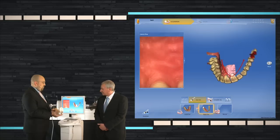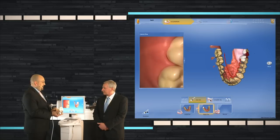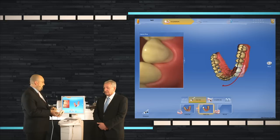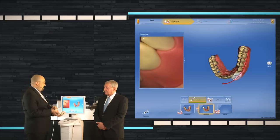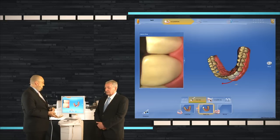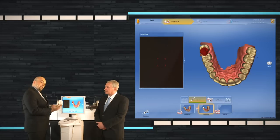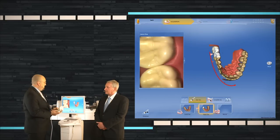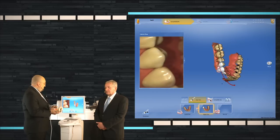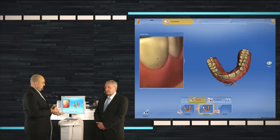So you can see that it created that red arrow that I'm just going to follow back to my starting point. So it's telling me exactly where it wants me to go. As soon as I hit that red dot, it's going to bring me around to the centrals. So it's telling me throughout every part of this scanning process exactly where I need to be. And as I cross the midline, it's intuitive enough to know that I crossed that midline, and clinically, you want to turn the camera around. So it gives me a start point in the posterior of the opposite arch, so I can move directly forward to that midline area again and complete my scan.